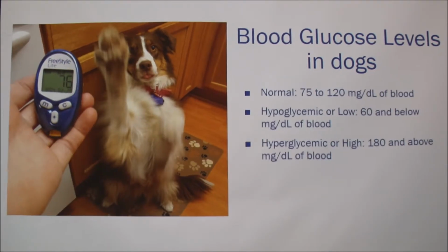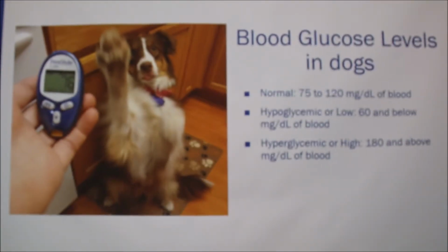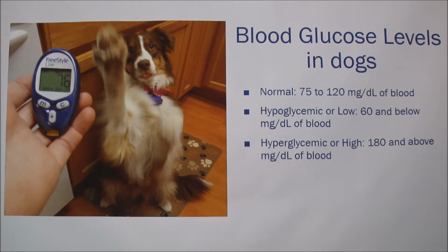The normal glucose level is 75 to 100 milligrams per deciliter of blood. For a dog with low blood sugar or hypoglycemia, it's 60 or below, and a dog with high blood sugar or hyperglycemia is 180 and above. If you get below 60 or above 180, the dog can go into shock.